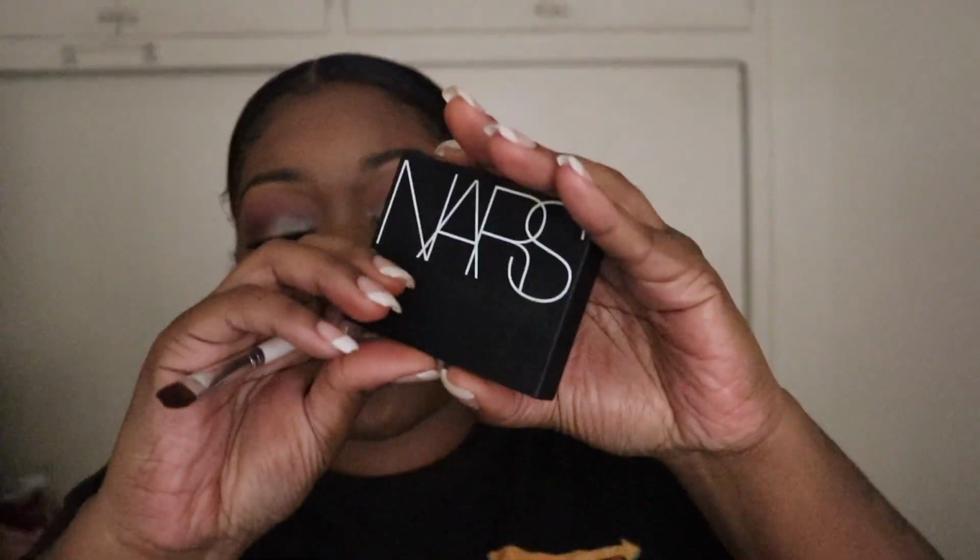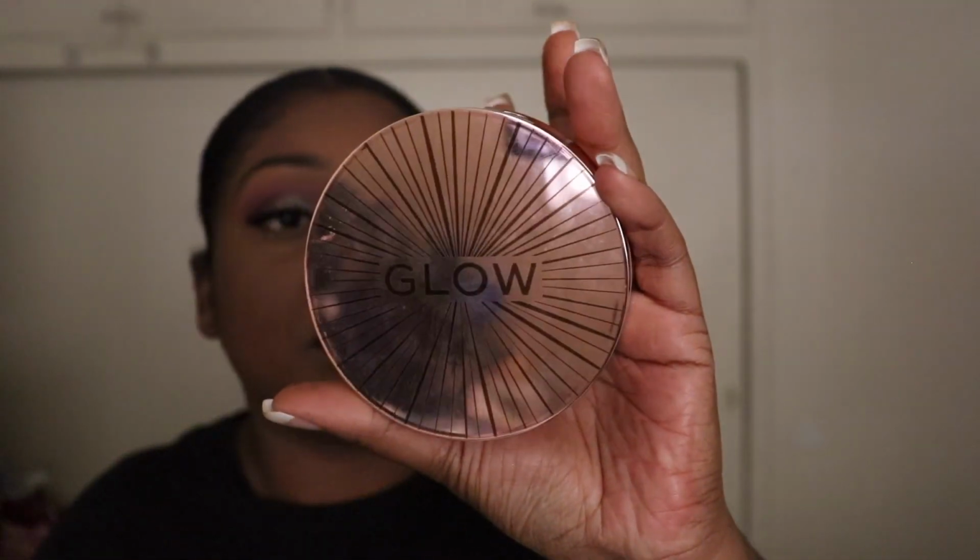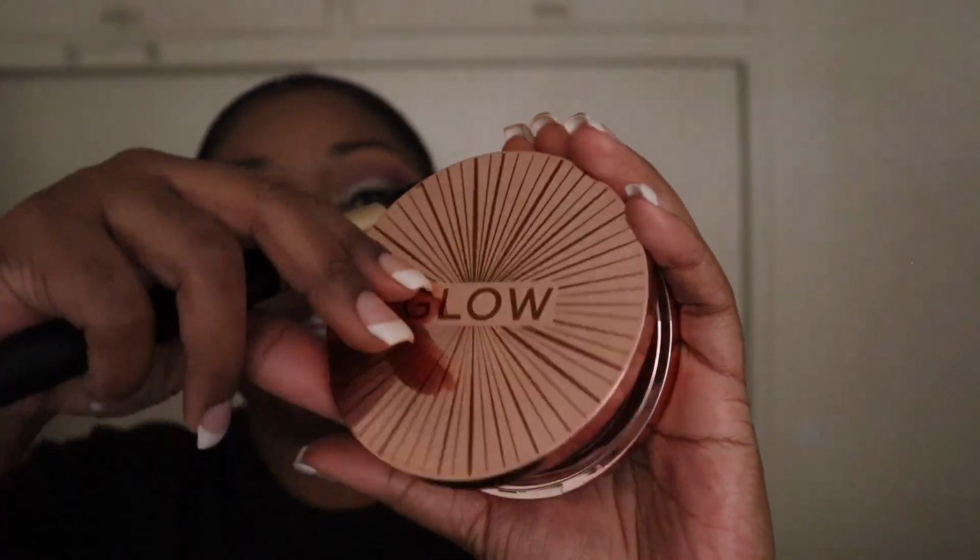And then I'm just going to take some more of this powder, and I am just going to set the concealer. Now I'm just going to bronze my face using the Revolution Glow Bronzer in the shade Deep.